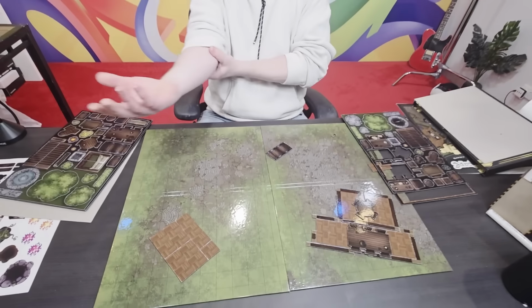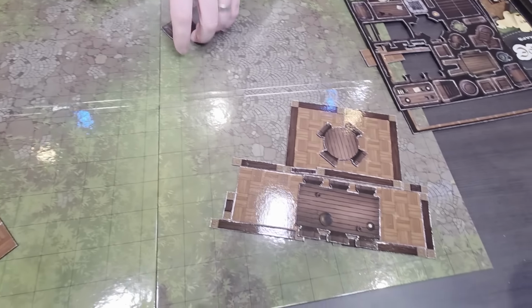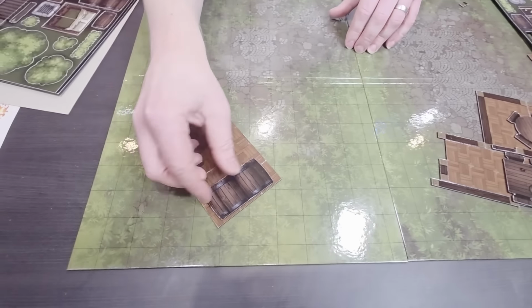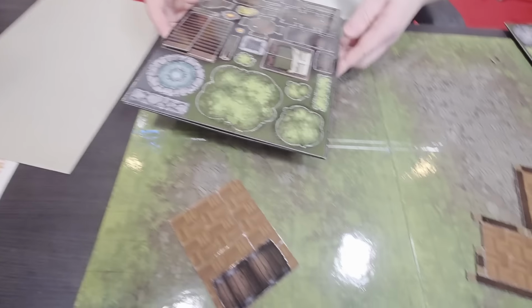Yeah, and as you can see, you have enough here that you could build like a small section of a village. You could do a few buildings. We've got some tankards here. We could do a little tavern. So let's go look through some of our props and stuff.